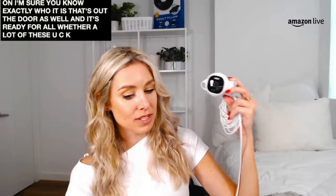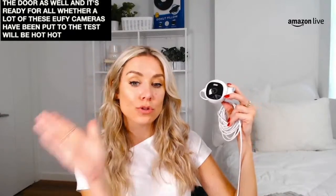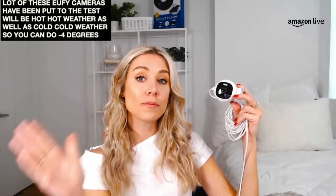And it's ready for all weather. A lot of these Eufy cameras have been put to the test, really hot weather as well as cold weather. So you can do -4 degrees Fahrenheit all the way up to 122 degrees Fahrenheit. I know it gets really hot sometimes in those desert climates, so that can work there as well.